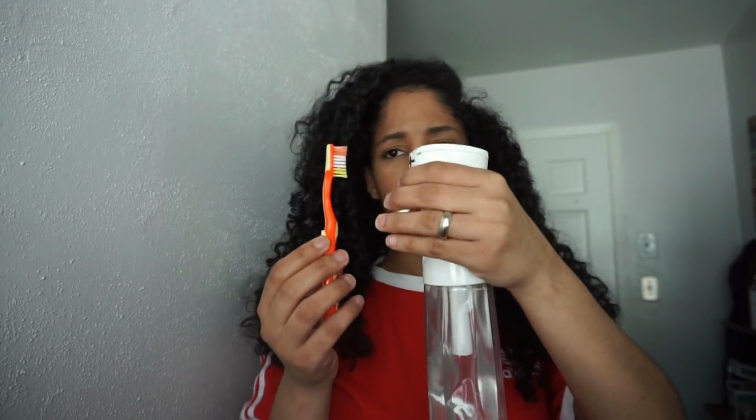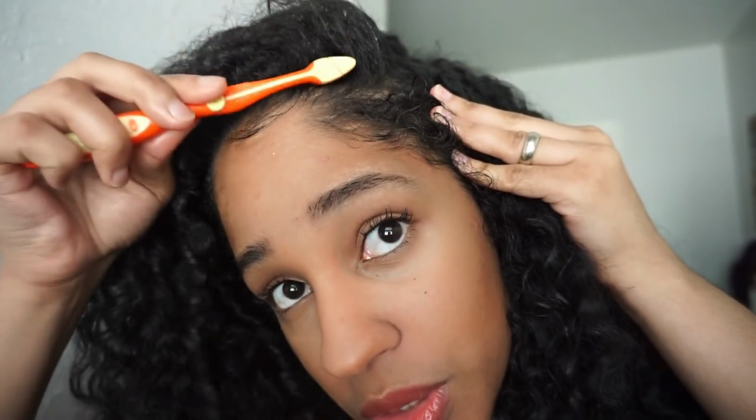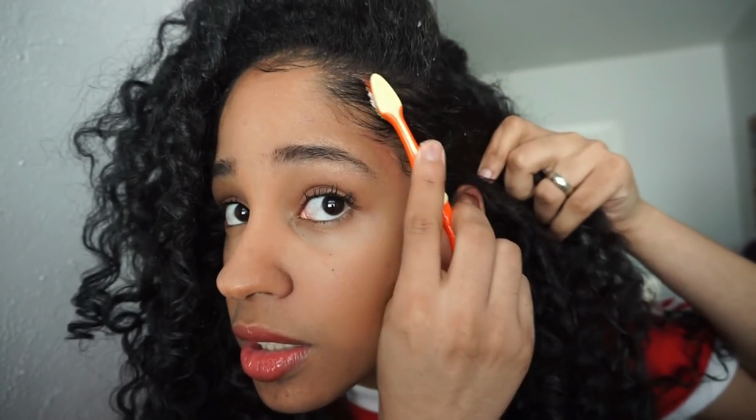Alright, and then another swoop. How does this look, guys? I did better. I feel like it looks better than last time. Put more product. Wet. And I'm going to brush right there this way so it can all go in that direction. This brush feels so tiny in my hands. I usually don't use one. Ooh.